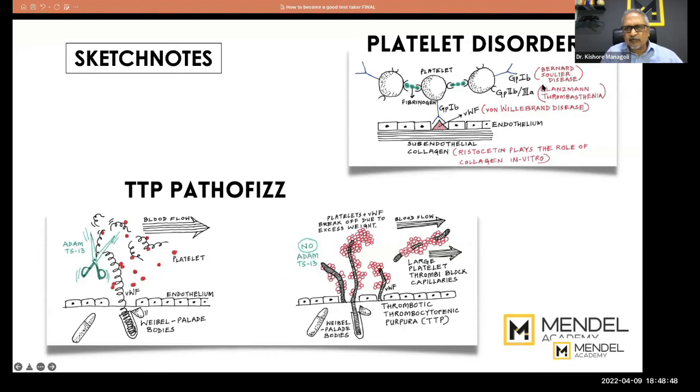Similarly, this is about platelet disorders. You have von Willebrand disease, Bernard-Soulier disease, Glanzmann thrombasthenia. Everything can be explained in one diagram. You can review this like in less than 30 seconds.